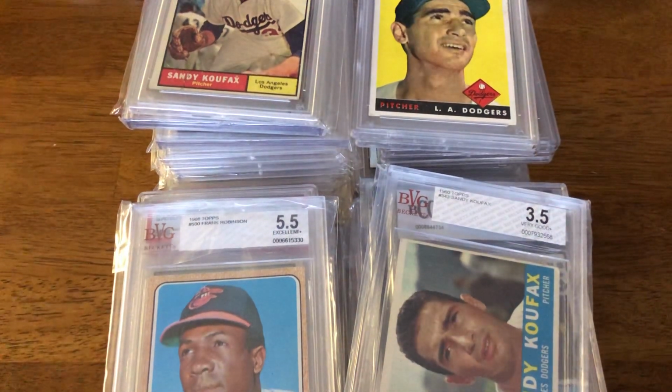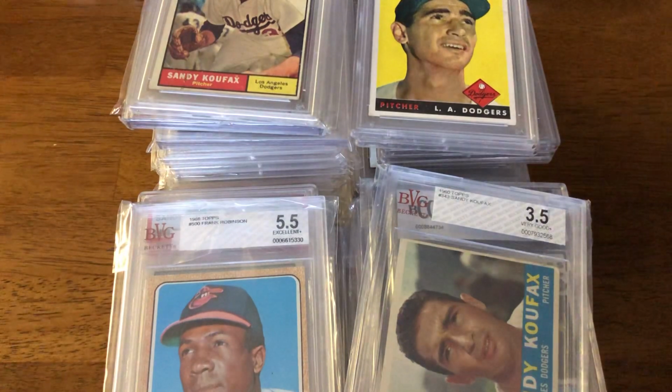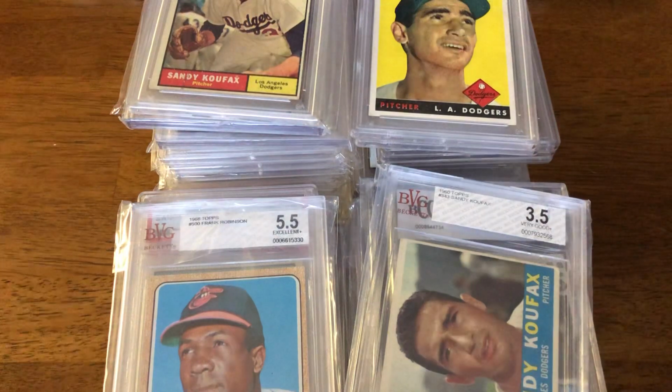No surprise, we have a bunch more vintage to go through. Various sellers, various purchases, various venues. Again, screaming deals on all this stuff.